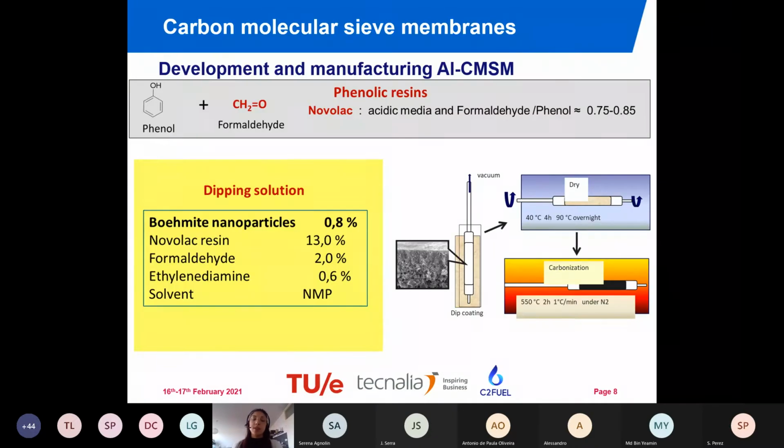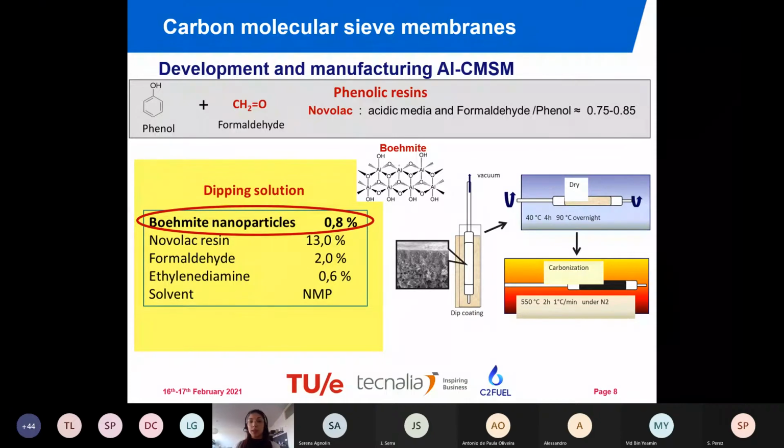The carbon membranes derive from the pyrolysis of a polymeric precursor, and in this project Tecnalia developed in-house a polymeric phenolic resin called Novolac in acidic media. Out of this polymer, a dipping solution is then prepared. In particular, you can notice that we added 0.8% of boehmite nanoparticles in order to give extra hydrophilicity to the membrane, introducing OH groups.